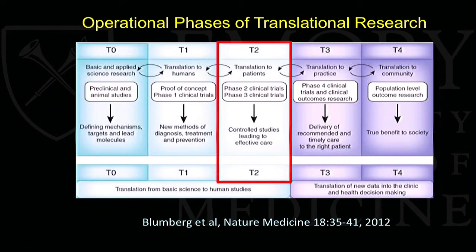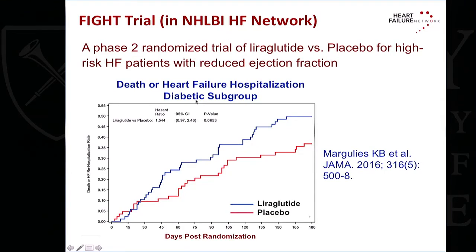So if we come back to this, I am also interested in being part of the translation to patients, especially phase 2 clinical trials, occasionally proof of concept phase 1 trials. In the Heart Failure Network, like the group here, we've been part of the series of studies that's been performed there. The one that I had the honor of leading was the FIGHT trial. This was within the Heart Failure Network. It was a phase 2 randomized trial of liraglutide versus placebo in high-risk patients with heart failure.